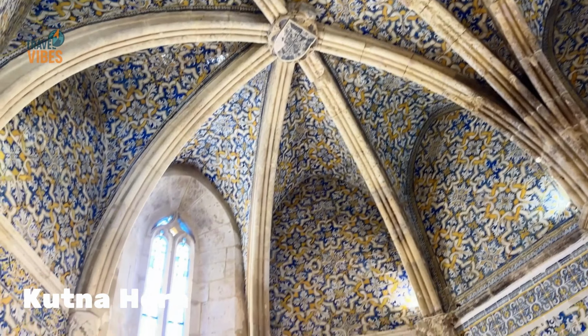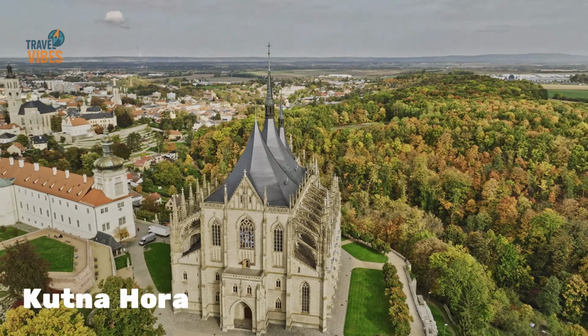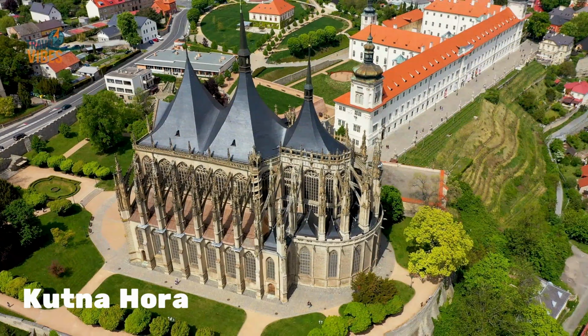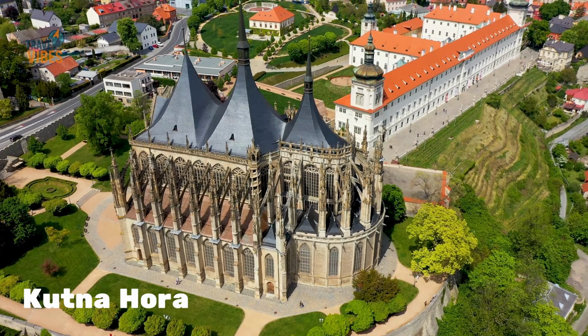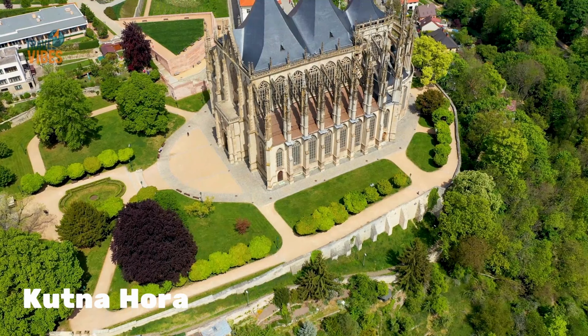Walk through narrow lanes to discover the Italian court, once the royal mint where silver coins shaped kingdoms. Just outside the town lies the haunting Sedlec ossuary.